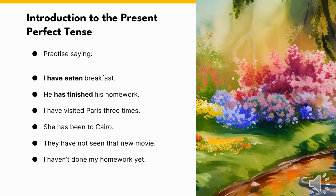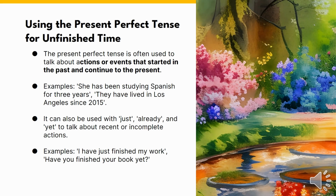Good job! We often use the present perfect tense to talk about unfinished actions. The present perfect tense is often used to talk about actions or events that started in the past and continue into the present. For example, she has been studying Spanish for 3 years. They have lived in Los Angeles since 2015.